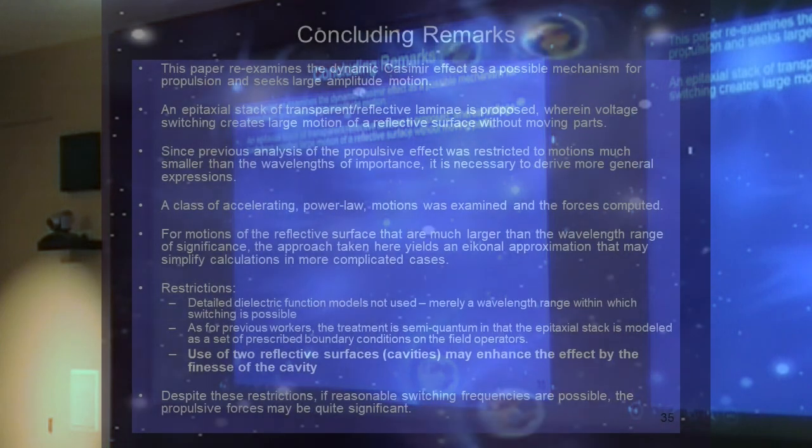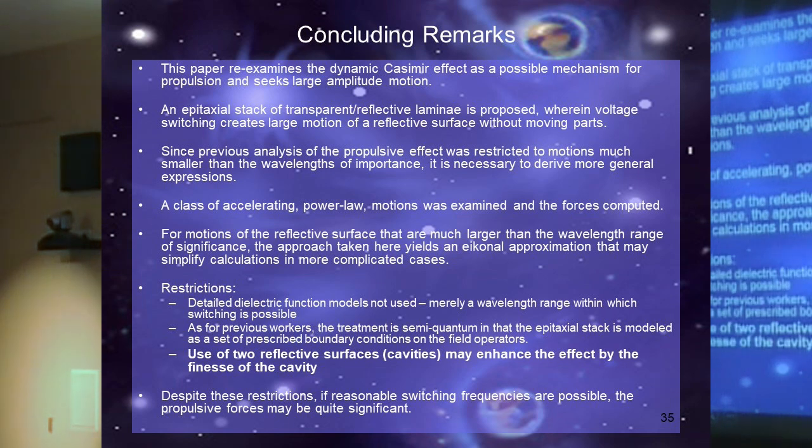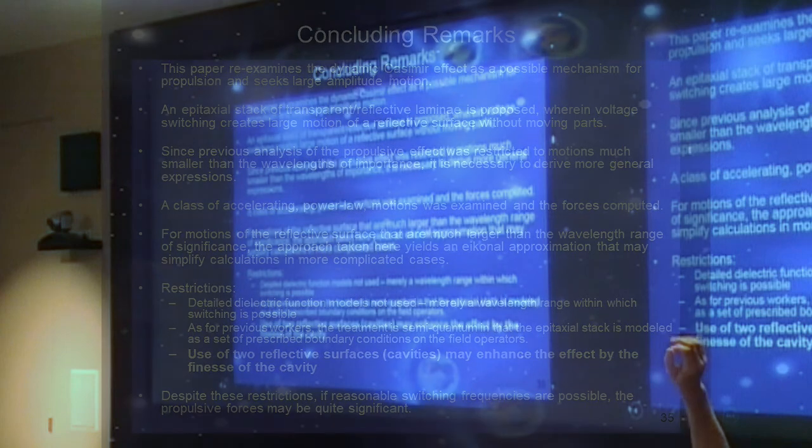So let's see, we still have some time, don't we? Yeah. And so basically, I've shown you some of the analysis of this old idea of mine that I got really interested in. And by the way, I got re-interested in this idea when I read about Sonny White and the work on the M drive and that sort of thing.